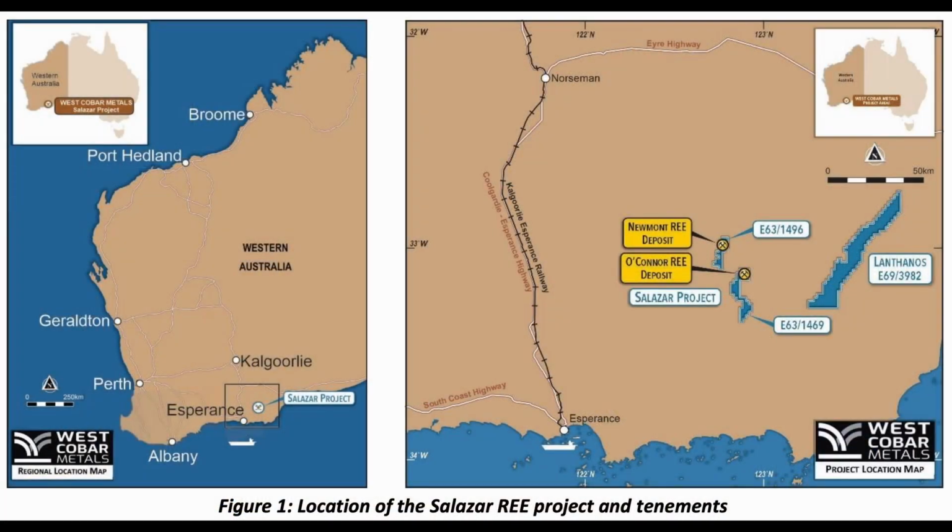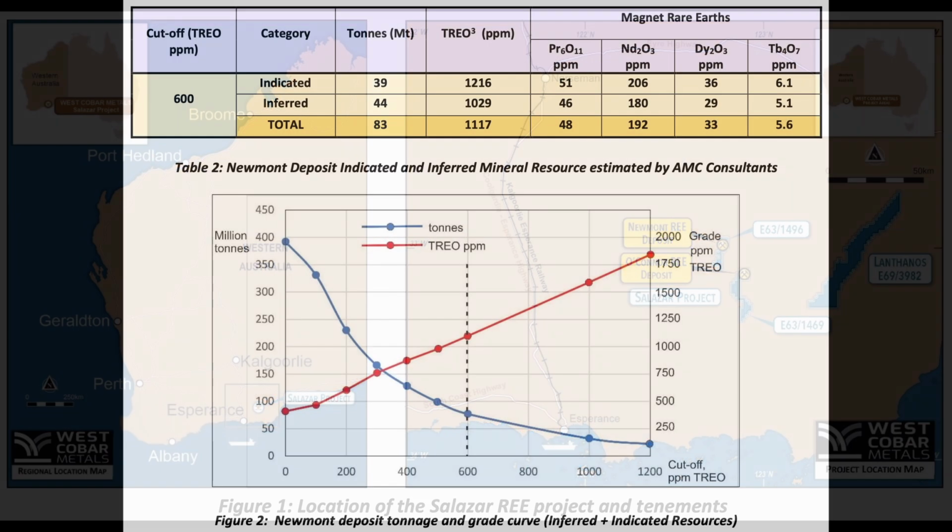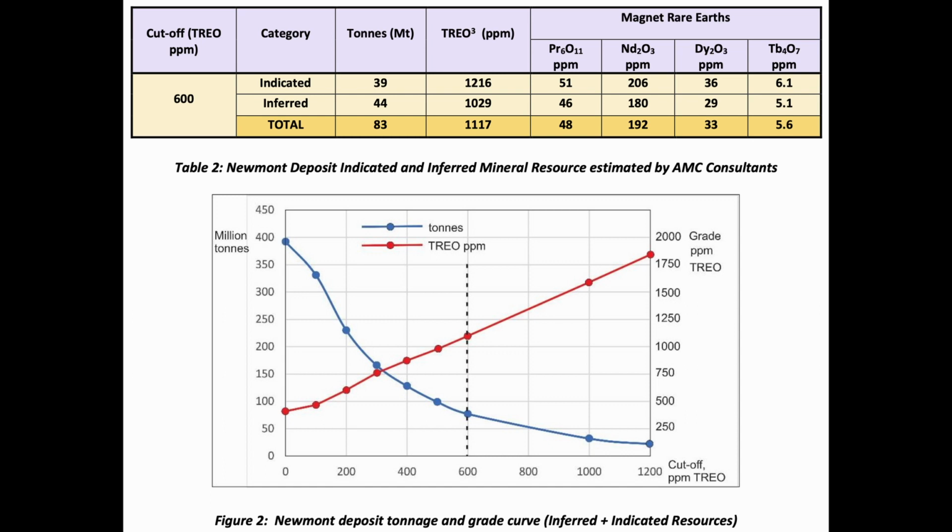Yeah, absolutely. So we're very, very pleased with that result. Newmont was where we had our original deposit, our original resource, when we acquired the project. So we concentrated on Newmont, and we did some infill drilling and some extensional drilling, and we got the Newmont number up from 44 million tonnes to 83 million tonnes. But importantly, 39 million tonnes of that is indicated. So to me, that's a really key part of the success story of Newmont.